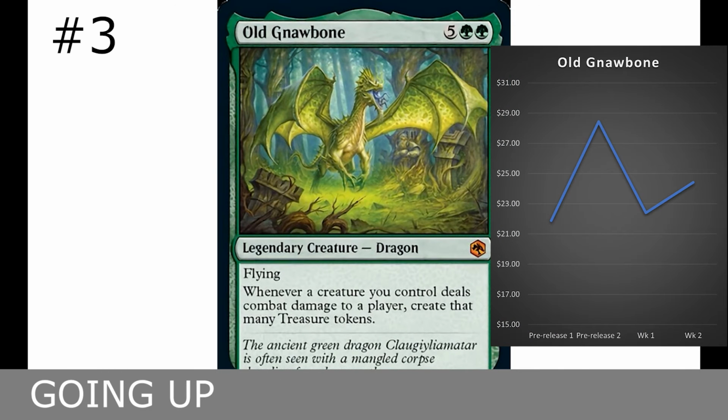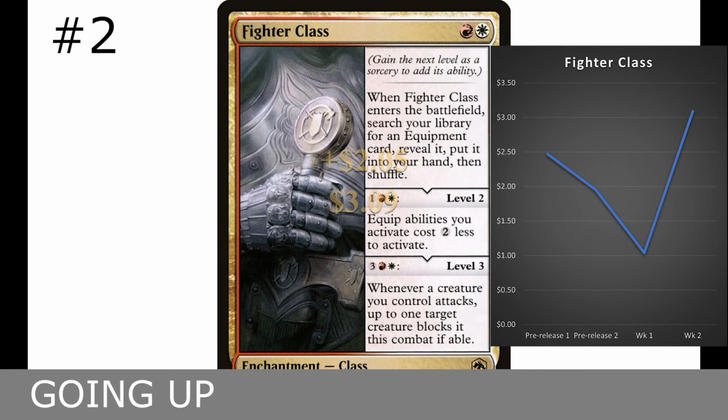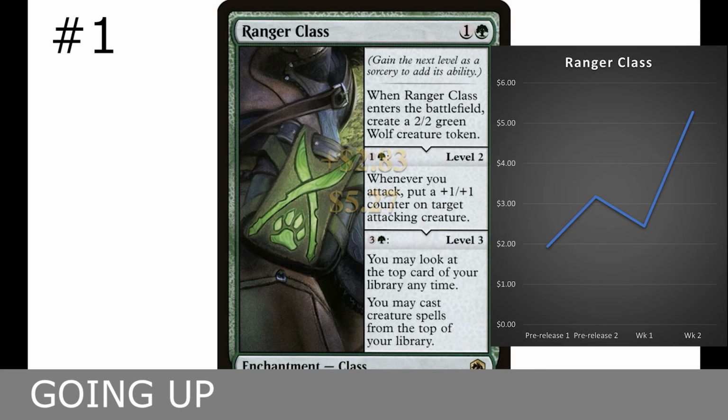Old Gnawbone goes up $2.02 this week to $24.42 for a 9% increase. Fighter Class goes up $2.05 this week to $3.09 for a 197.1% increase. Finally, Ranger Class goes up $2.83 this week to $5.27 for a 116% change.